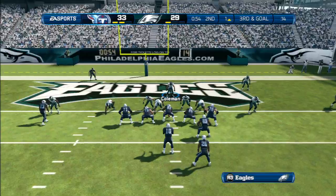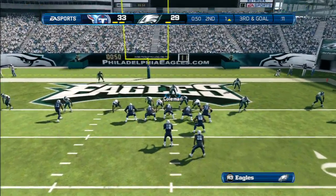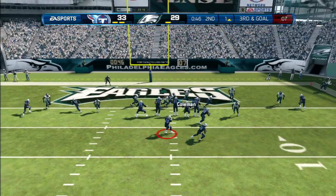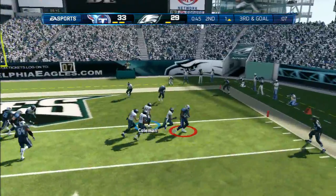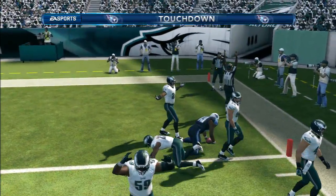D-line, they're seeing something on the offensive side. Everybody shifting to the left. Out of the shotgun formation. Challenging the defenders to the right side. As good as it gets. Touchdown.